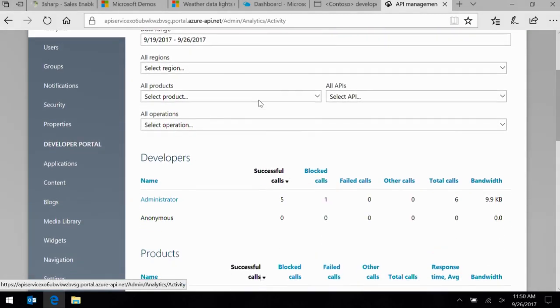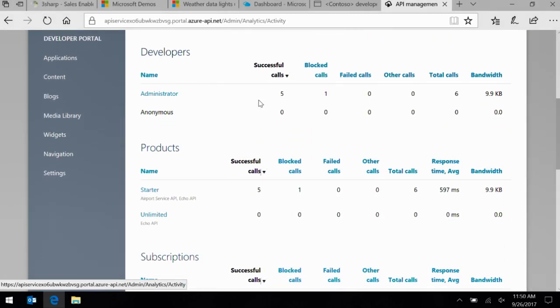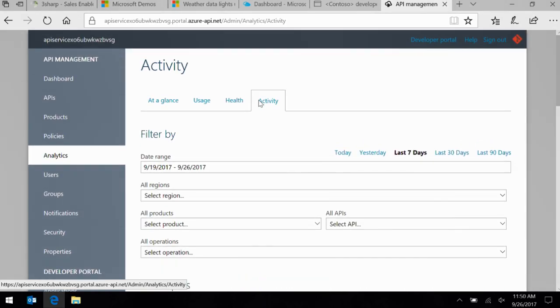Just the final thing to show is we've got a number of stats here around the calls, so you can see who's coming in on what API, whether calls are being blocked by policy, different types of calls. So again, very rich reporting information that you can get back through there. So that was a whistle-stop tour through API management. As I mentioned, this is the current portal environment. It is going to be migrating through into the Azure portal itself. So the UI will change, but the capabilities will stay the same or actually be enhanced in some cases.